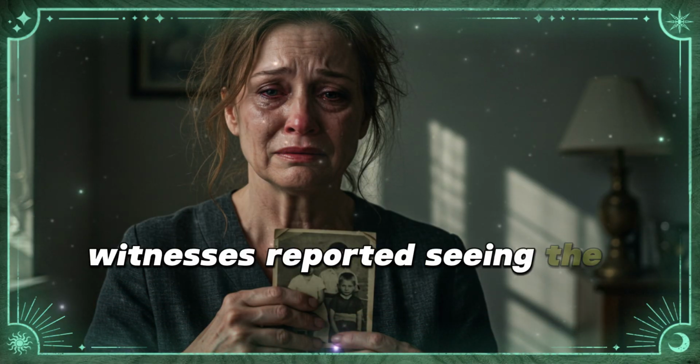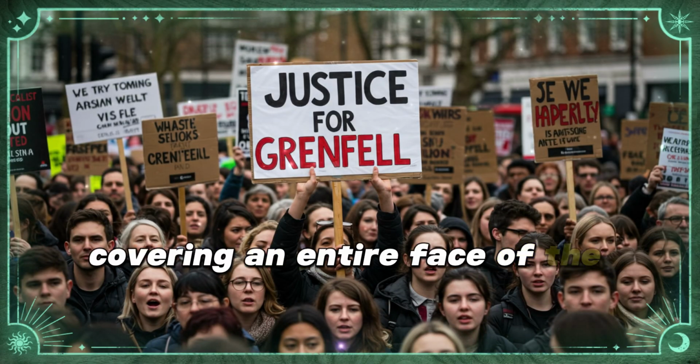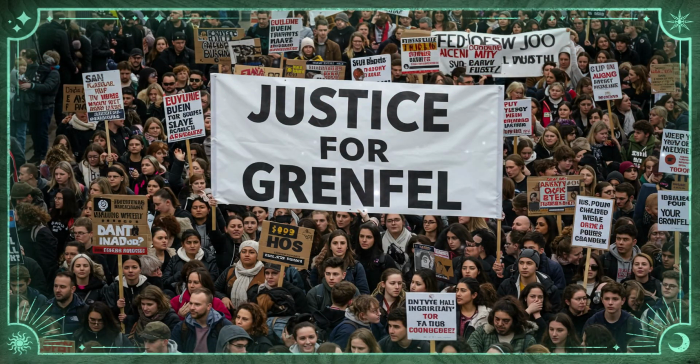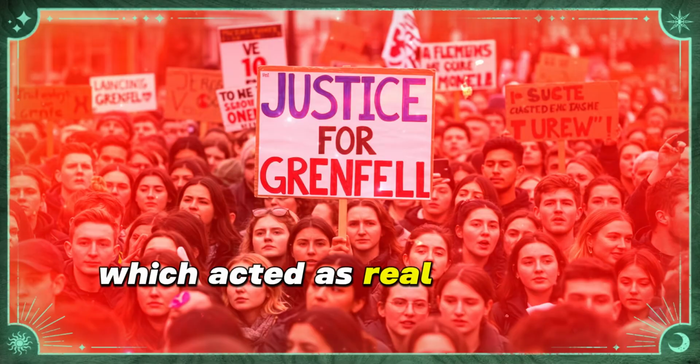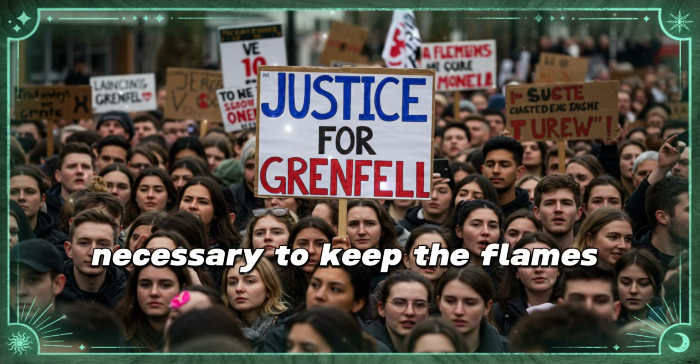Witnesses reported seeing the fire climbing like a vertical wave, covering an entire face of the building in less than 10 minutes. This was largely due to the cavities existing between the cladding and the building structure, which acted as real chimneys, channeling the heat and oxygen necessary to keep the flames alive.